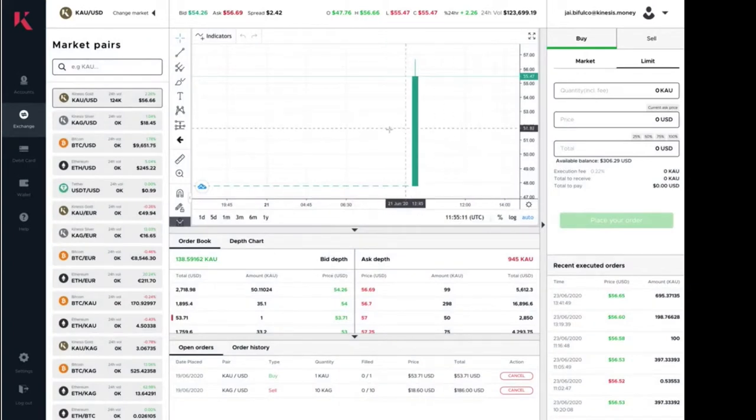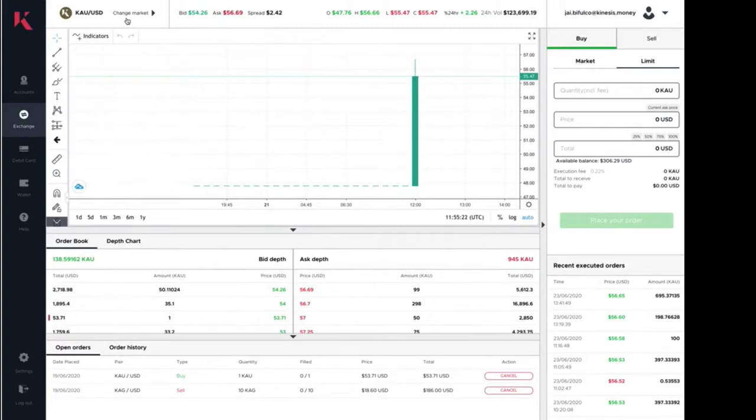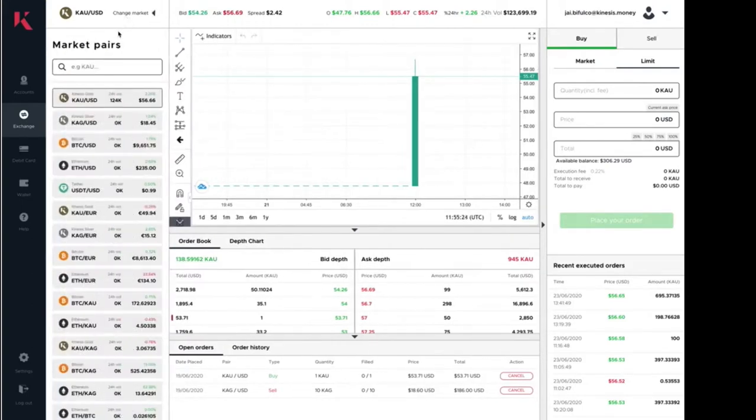So let's just quickly come down to the market pairs edition we've added. Rather than having market pairs listed on a separate window, we've brought them into the exchange. You can hide the panel by simply clicking change market, and then make the panel reappear again. In the panel, what we've done is we've added the pair, the annotation to the pair, the 24-hour volume, so you can see exactly what's going on volume-wise across the exchange, and then the price, which is pulled in from the current mid price between bid and ask.